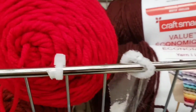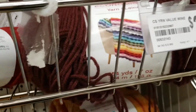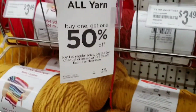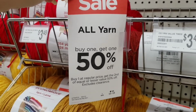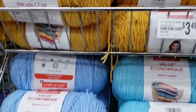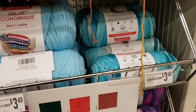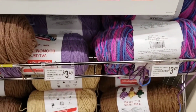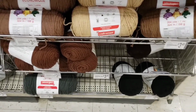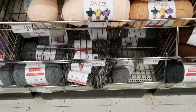And then I wanted to run through some of just the regular yarns that they carry with you guys. I straighten up a lot of it in this video, but I can't possibly do it all. All the yarn right now is buy one, get one 50%. And these are the Craft Smart value that they have. It's their own line. And if you've had this in the past, it is so much softer now than it was before. It's a big improvement. It used to be really, really rough, and now it's pretty nice.